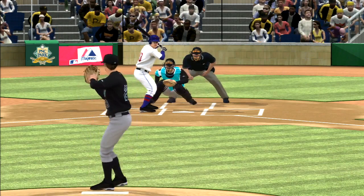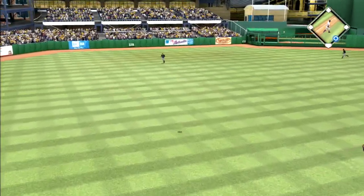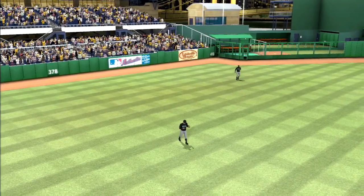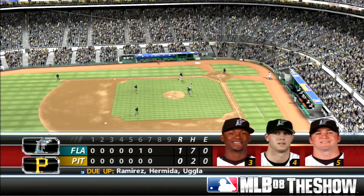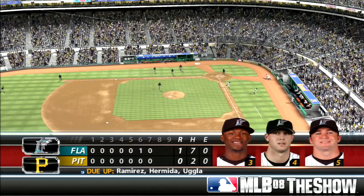Here's the 1-1 pitch. And he's right on the fastball there as this is hit pretty well out towards deep left. Amezaga will get under it, though, and he puts it away to retire the side. 7 shutout innings for him thus far as he's really been in control here. 8th inning coming up. Florida's out in front, 1-0.